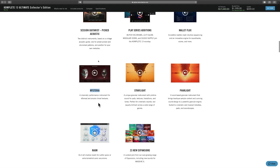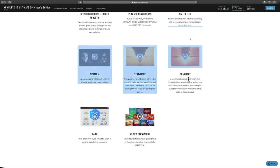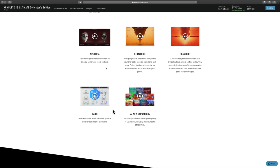Mysteria, which is a cinematic performance instrument for ethereal and arcane choral textures. Straylight looks amazing. From what I understand, a sample library with vocals as the basis for pads, textures, transitions, things like that. Oh wait, I'm sorry, that's Farlight. So Farlight is a vocal-based granular instrument. Straylight, on the other hand, is pads, textures, transitions, and tones. Okay, so it's going to be really cinematic. Obviously, these two go hand in hand in terms of the way that they were built, their engine, etc.